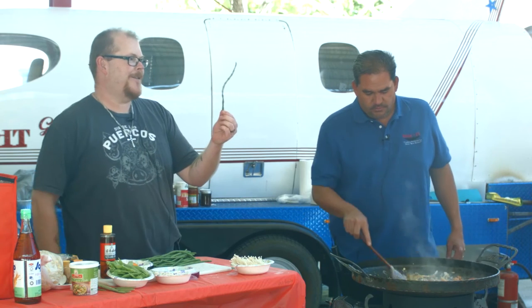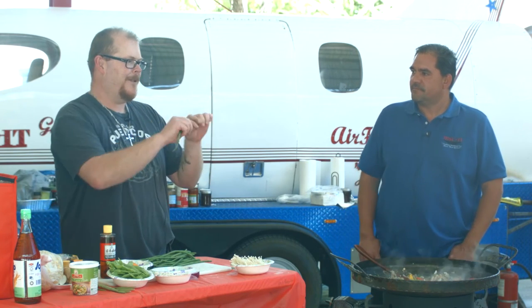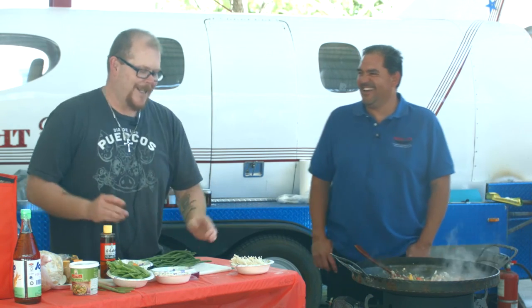This is a long bean. That's a short bean. These are different to the snake bean. The snake beans are a little bit thicker and can get about that long. These I have trimmed back. These are about this long.